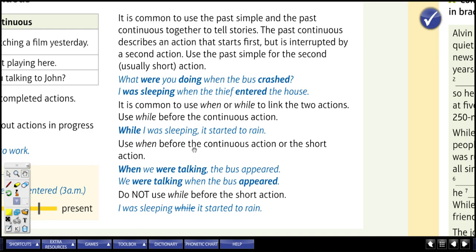Use when before the continuous action or the short action. In this case, when we were talking, the bus appeared. We were talking when the bus appeared. So like the example I used before, you can go ahead and either put it at the beginning of the sentence, or you can go ahead and put it at the middle of the sentence. It all depends on your type of style or the focus that you would like to give to your sentence.